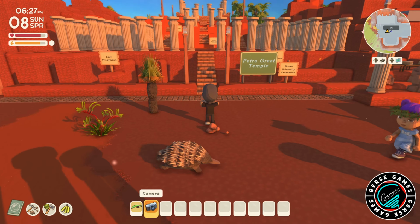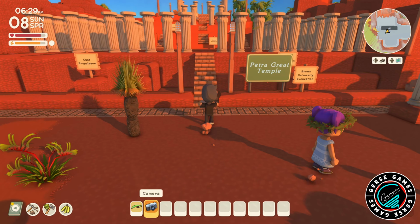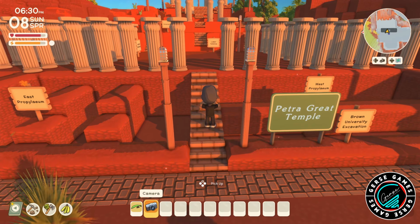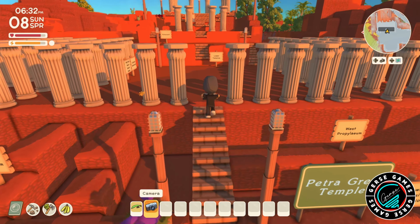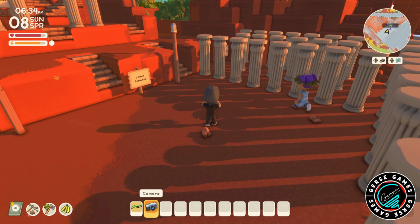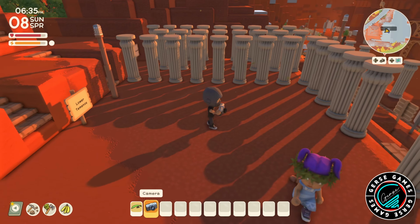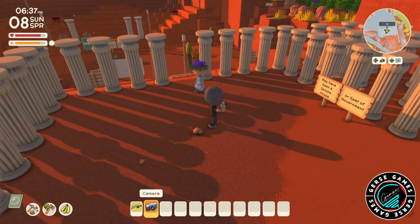Okay, so now we go to the Petra, the Gray Temple. And again, I'm learning so much. She was telling me so much information, so many facts, and it was just amazing to hear the knowledge, because as she's building this, she's discovering and learning and understanding all these ideas. And again, look at the way she uses the columns. Really great.